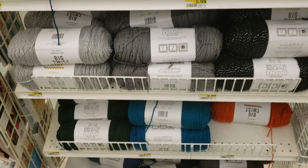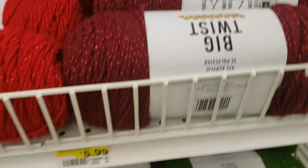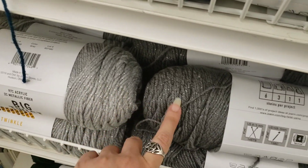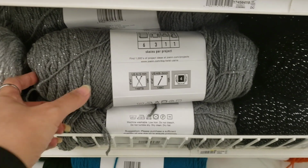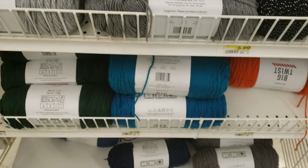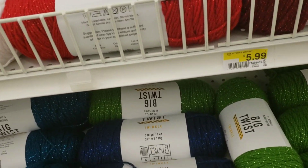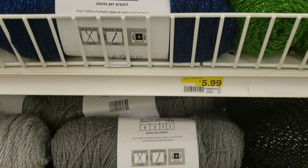Okay, so this is the store that I said is overflowing. They have a ton of little end caps everywhere. This is the end cap that has all the Big Twist Sparkle here. This store literally only had, I think it was the darker one that I have a bunch of, that somebody must have returned. Now they have all of these, and they have some regular colors down here they just kind of threw in, it looks like. Yeah, because this is just Big Twist Value down here. We haven't even made it to the actual yarn section yet, guys. But yeah, Big Twist Sparkle, normally $5.99. No sales posted that I can see yet.